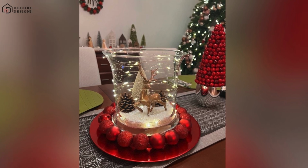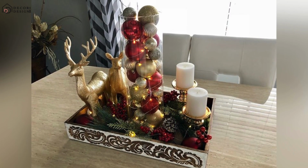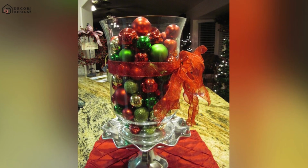How can I display ornaments beyond the tree? Hang them from window garlands, chandeliers, or even cabinet knobs. Cluster ornaments in glass bowls or vases as table centerpieces for a festive, layered look.